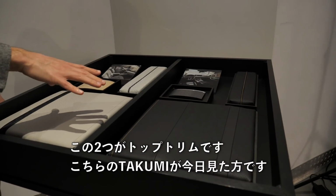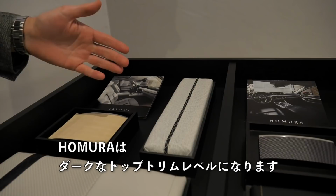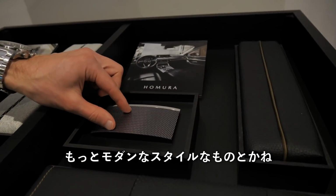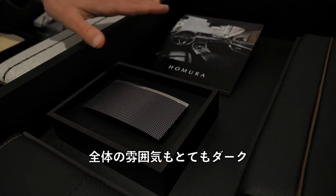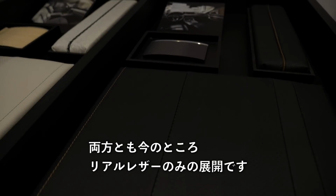These are the two top trims here: TAKUMI, what we've seen today, and HOMURA would be the dark top trim level. Then you also have a non-wooden deco element, more like a modern style, and the whole atmosphere is really dark, but both, as I said, with animal skin only so far.